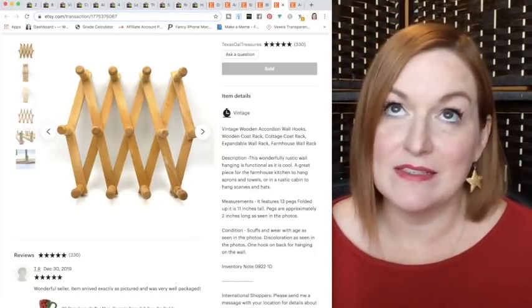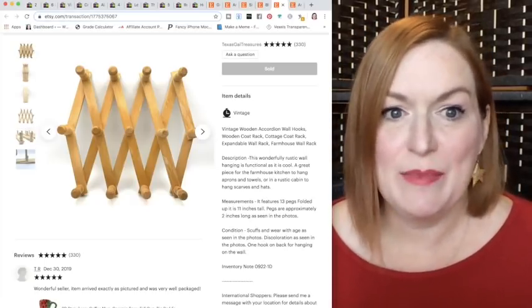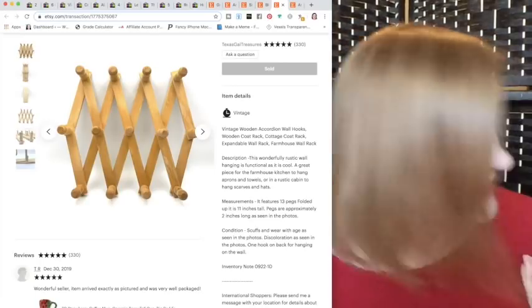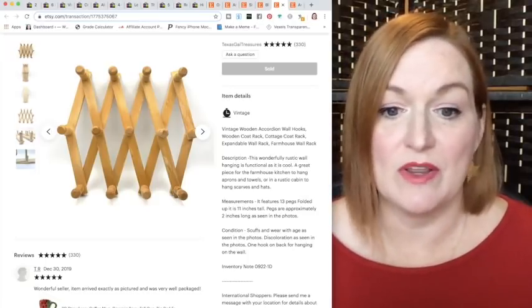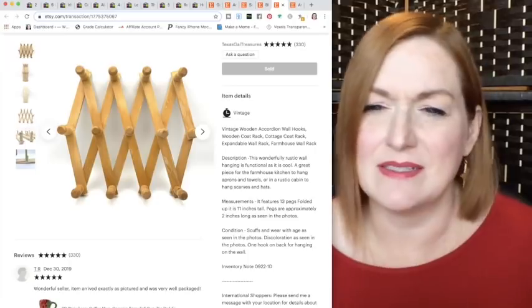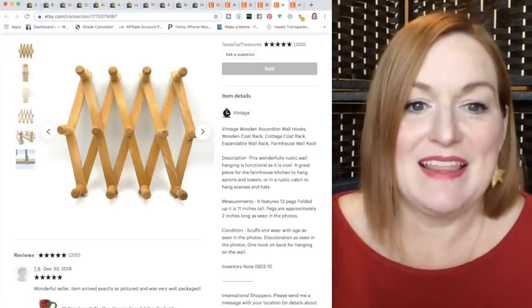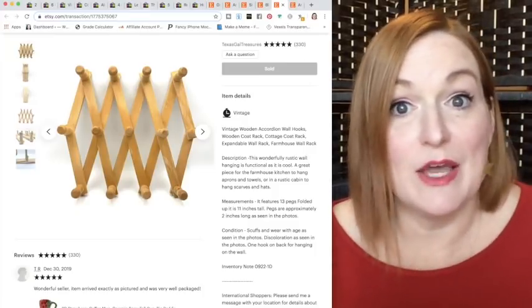Next up, this wooden accordion peg rack holder, coat holder, whatever you want to call it, sold for $25. I love picking these up. I have a box of them sitting at my feet that I need to list because I think this might have been the last one I had up. I'm pretty sure. So I've got a number of them that I need to get up there. This one sold for $25. I had another one that sold recently that got returned because it was missing something off of it. Anyway, this one sold, so I do need to get the rest of them up.